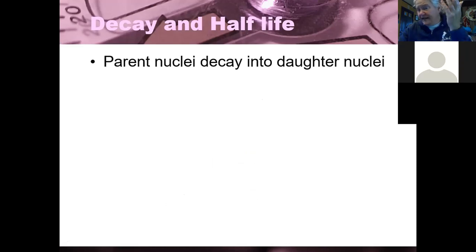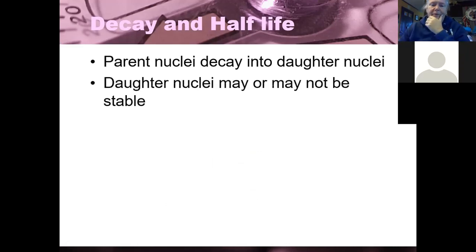But again, remember, it can turn into something else that's also radioactive that then has to decay also. So that's what takes the time. Most of the time, it's not going to immediately decay into something stable. It's going to have to go through a couple or 3 steps at least, and sometimes many more than that, to get to a stable nucleus.